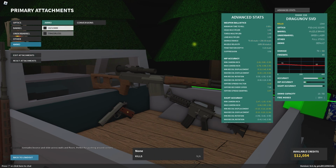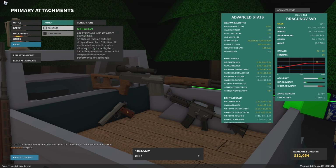meaning while it's normally a one-shot to the torso up to like 70 meters with the normal ammo. Once you use the 10mm, or I guess I should say 3.5mm actually, because that's how large the actual projectile is, then even to the head, I don't think it'll, no, it doesn't even one-shot. I guess past 40 studs it'll start one-shotting around there, maybe 50 studs, it'll one-shot to the head. And it also increases the rate of fire and decreases the recoil, which is pretty nice.